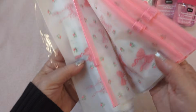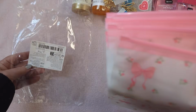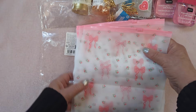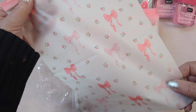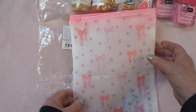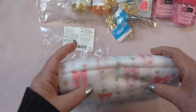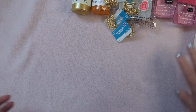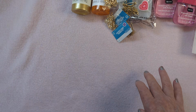The first thing I got were these little bags. I thought they were so pretty. They were $2.96, and you get 10. And they're just these little Ziploc baggies, and they have a slider closure. And I just thought they were really pretty. So I got those. And actually, I thought my swaps were going to fit in these, but boy, was I deceived by the size. So that didn't happen.